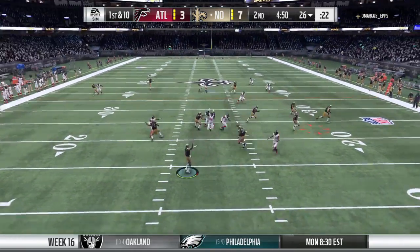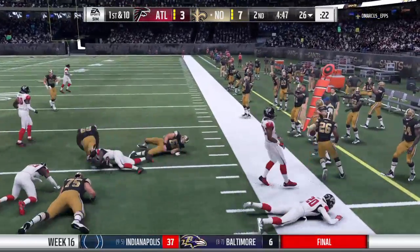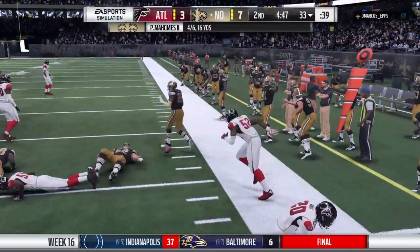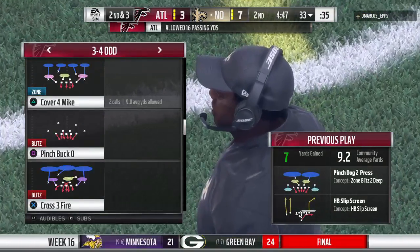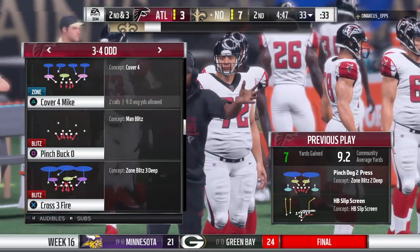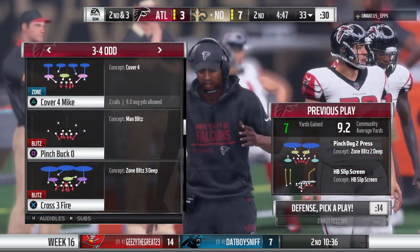On first down, Mahomes. A screen to Bell. And now running right through it. 7 yards there on the first down screen play. For a second there, I thought that might break big. Screen pass. Looked like it was coming together. Looked like there was an opening. Still, ended up with a solid game.